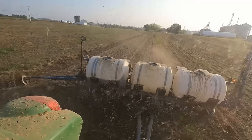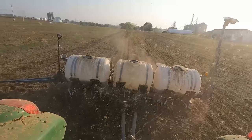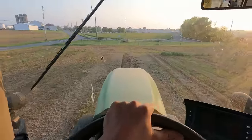A lot of farms run GPS, auto steer and everything, but we're a little bit of a smaller farm, just keep it simple. Maybe get auto steer someday. There it is, last pass of corn.